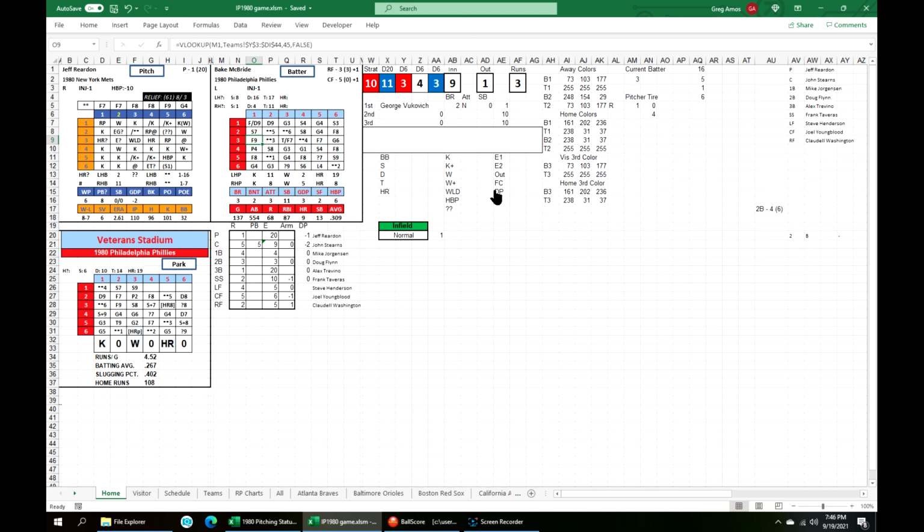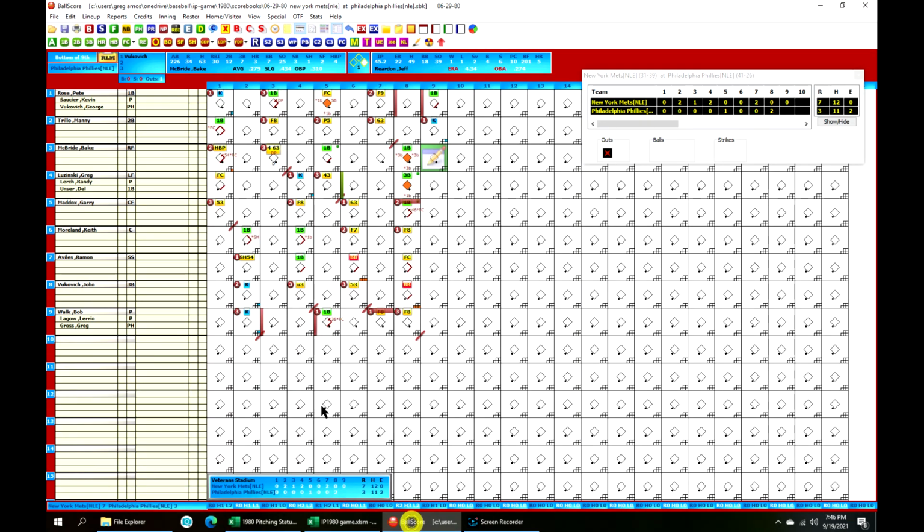34. G3, 3-6-3 double play attempt. That'll be a 3-1-0. So again, we're just going to roll 2 or less. It'll be a 3-1. Nope. And yeah, 6 is automatically play only at first base. So that'll be a 3 unassisted, and it goes to second.